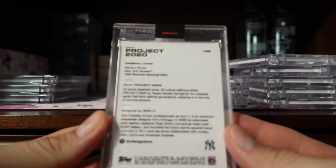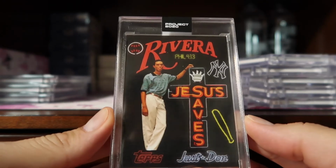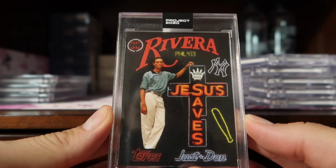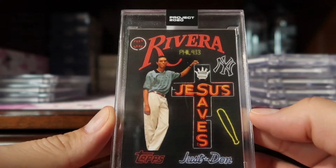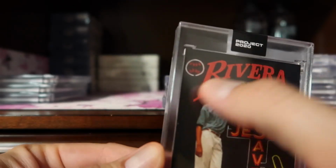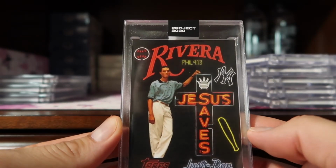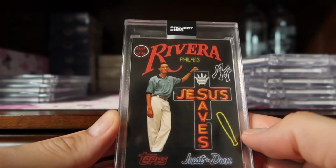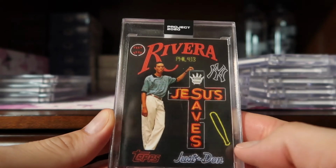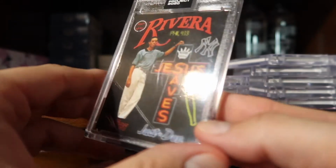Then we go on to the Don C Mo Rivera. This one was ordered on August 13. Had a print run of 4,952. So pretty cool. The quote there is Philippians 4:13. The Rivera has a Las Vegas vibe to the old Riviera logo. And then I like how he put the cross there, Jesus saves. So all the neon, pretty cool, pretty awesome concept.